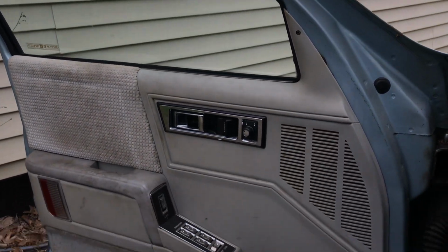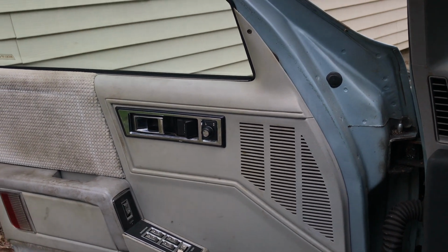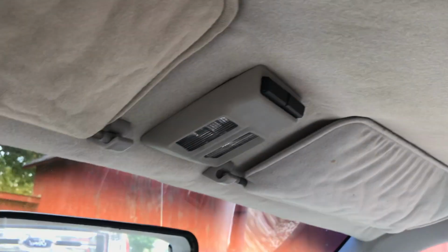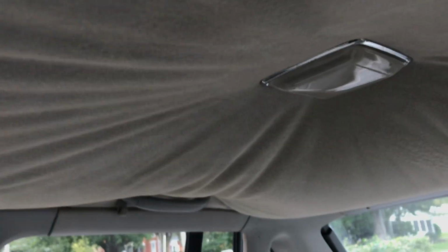The driver's side is actually off. I believe the connection to the window regulator is broken, but it is obscure. The headliner is quite saggy. The dome light works if you wiggle the switch in the door, but then it also lights up the doors. The rear center console has a light.